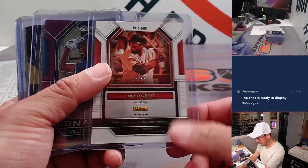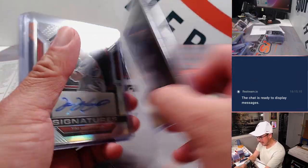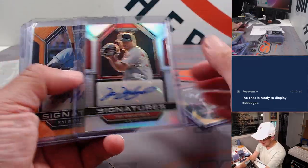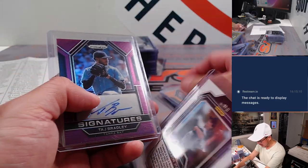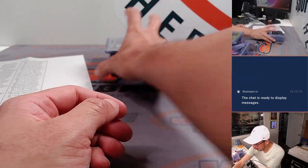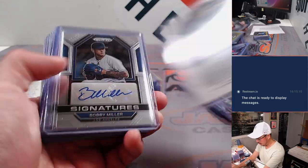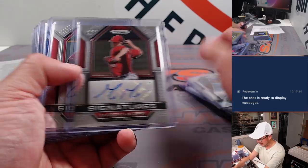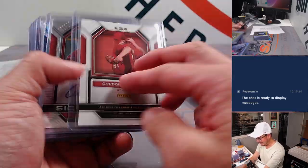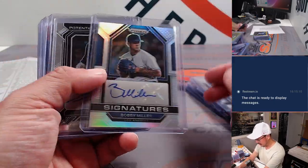David Ortiz, purple auto to 99. Josue de Paula to 99. That Caminero was just out of 5. That's nice. Tim Wakefield, Manzardo to 50, Jackson Jobe, Tigers not numbered, Taj Bradley to 99, nice Spencer Jones autograph for the Yankees, J.R. Ritchie, Bobby Miller, sorry, there's some dust from the box and the case itself, Gordon Graceffo, just didn't know how to do that, Cam Collier was nice, another Bobby Miller.